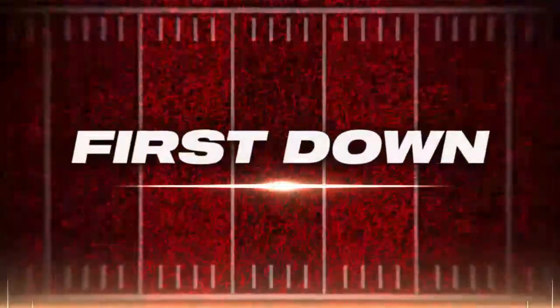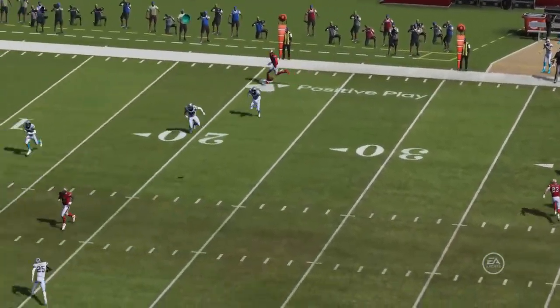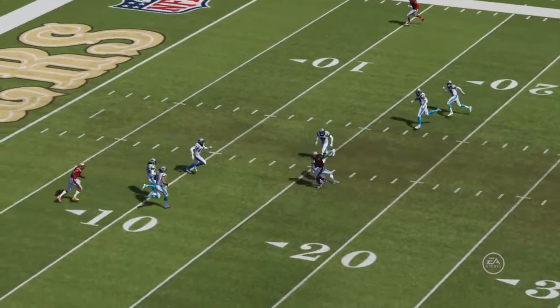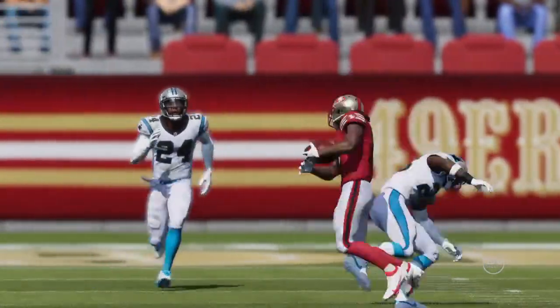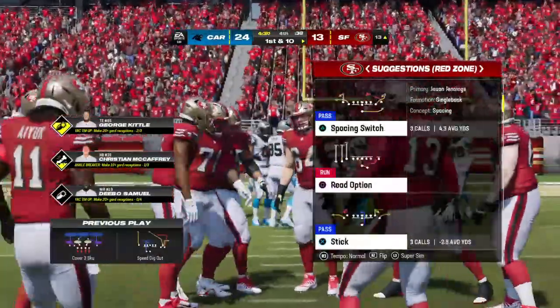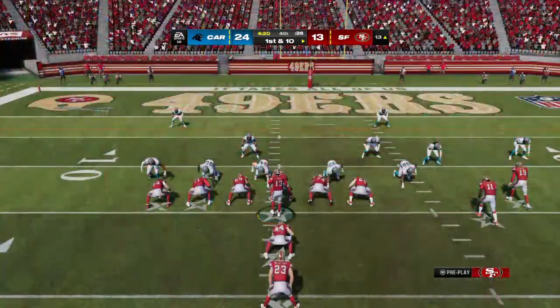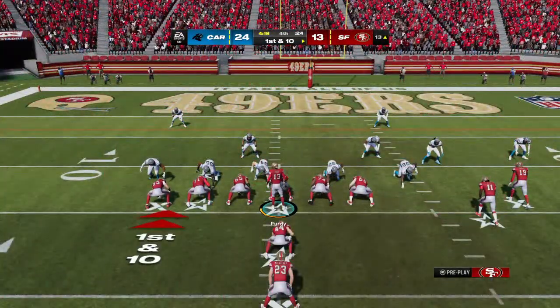Well, every drive from here out is definitely crucial and critical. They know that they need to get at least 3 here to get it back to a 1-score game. But I can't imagine that in their huddle they're thinking at all about getting a field goal. They want to get into the end zone and then try and get the ball back again. From the 13 now, they work on 1st and 10.